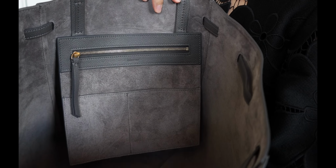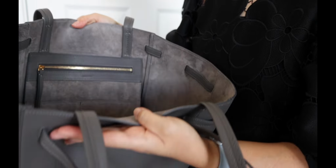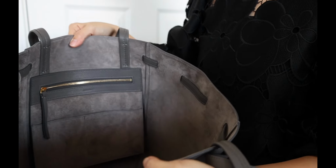I am someone who likes to know pretty much where everything is, and to be able to see really easily into the purse so that I can find what I need is also very important to me, which is why I like this large opening at the top.